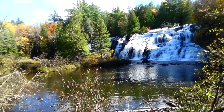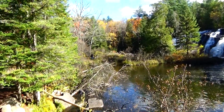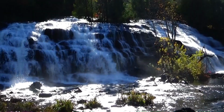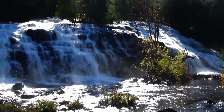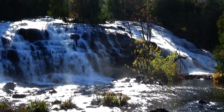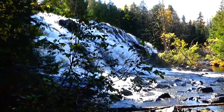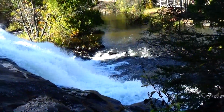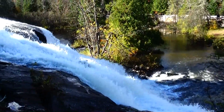We should be getting another view right over here. This is beautiful. Look at it coming down. And a view from the side. And one last view from the top.